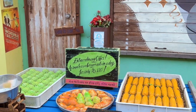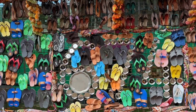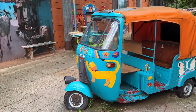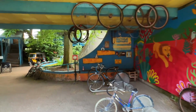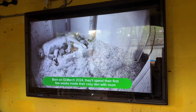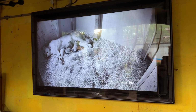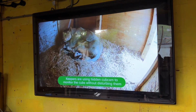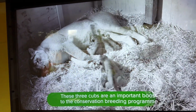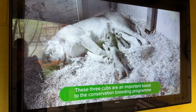I really loved this vibrant Indian marketplace theme they had going on. It was super cool, and although I didn't really see any lions close up, you did get to see this video cam footage of some of the baby lions that have just been born in spring 2024. So the parents are Banu and Arya, and the little cubs were named by school children, and they are Sayani, Shanti and Mali.